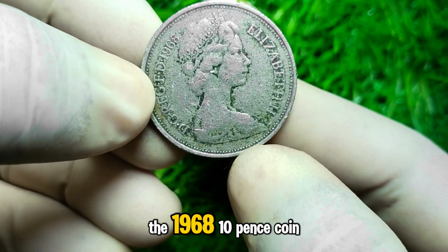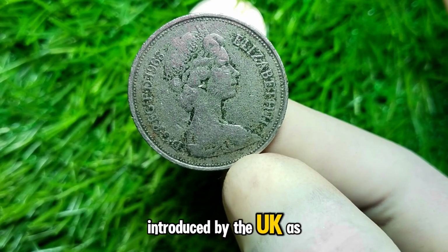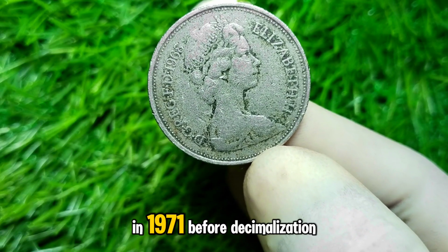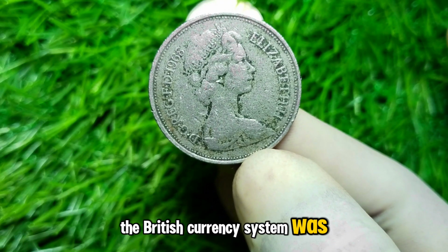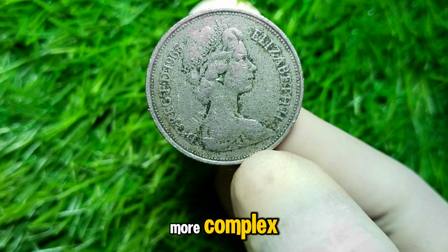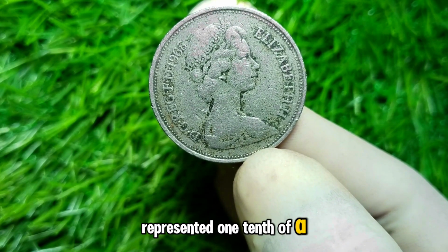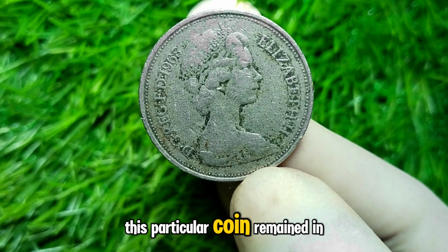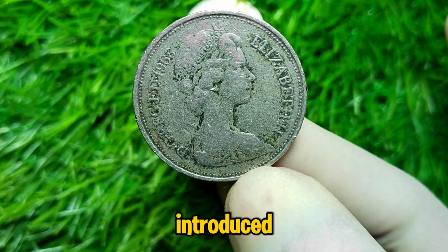The 1968 10-pence coin was one of the first decimal coins introduced by the UK as the country prepared to fully switch to the decimal system in 1971. Before decimalisation, the British currency system was based on pounds, shillings, and pence, which was more complex. The introduction of the 10-pence coin represented 1/10 of a British pound, simplifying transactions. This particular coin remained in circulation until 1992 when a smaller version was introduced.